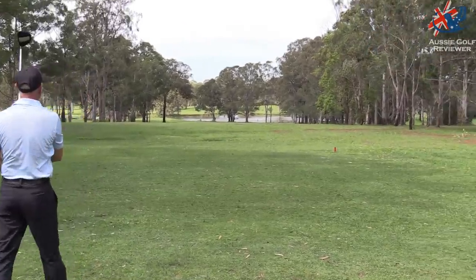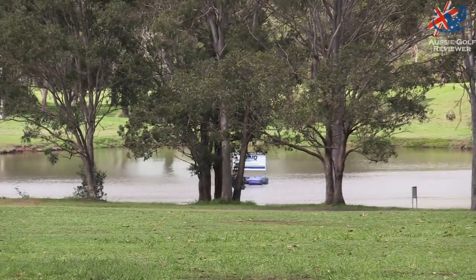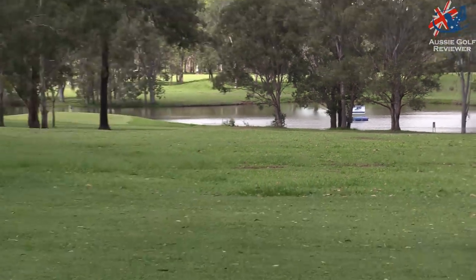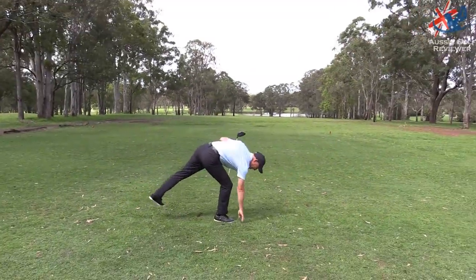First swing of the day, Toey. Hopefully it doesn't run too far, but that should be fine. No, it's alright. Oh mate, that's a mile shot. Good shot.